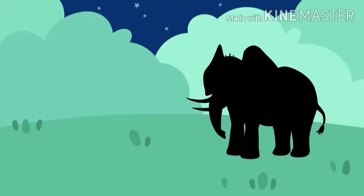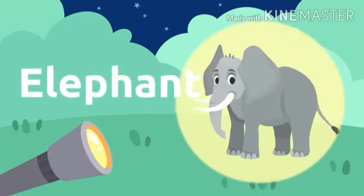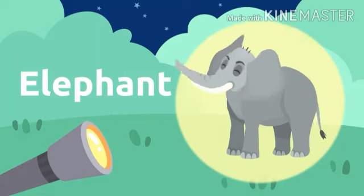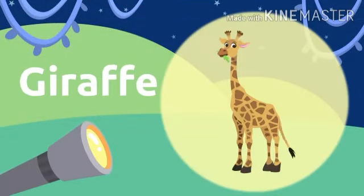I see another silhouette over there. Let's find out what animal that is. It's an elephant! The elephant is huge! Let's see what other animals we can spot. It's a giraffe! That's quite a neck, isn't it?